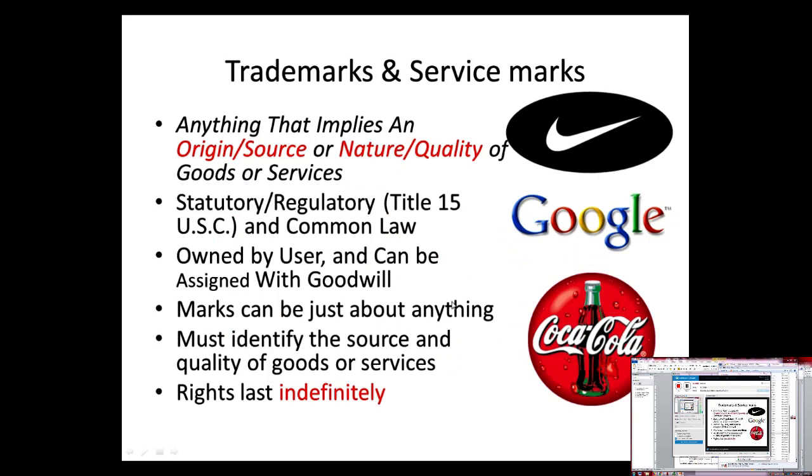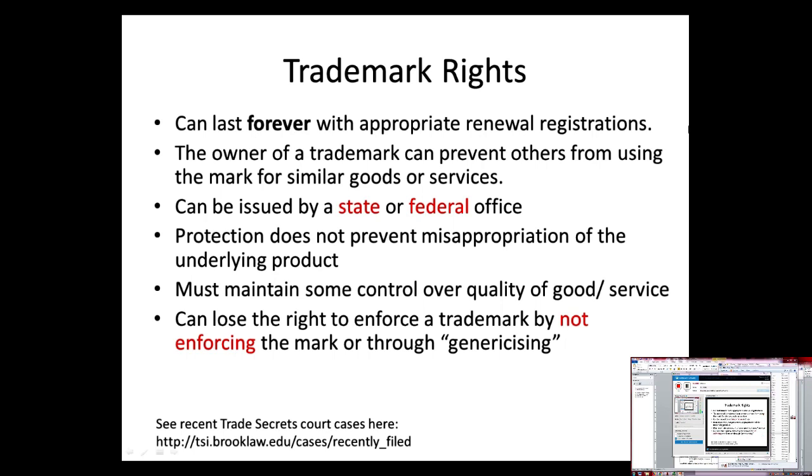Well, because they're trademarks, and trademarks or service marks imply the origin or source or nature or quality of a good and service. So when we see these things, we recognize where they come from, or that they are higher quality or better in some way. So that's why they matter. And they're protected by law. They actually show up on a balance sheet, and it's part of goodwill. And trademarks and service marks can be almost anything, and if you continue to protect them and apply for protection, they can last indefinitely. So you just have to keep filing for that.